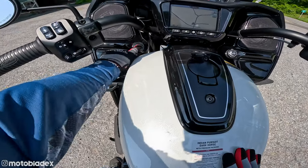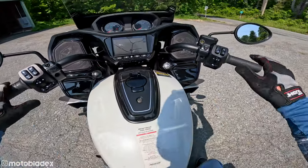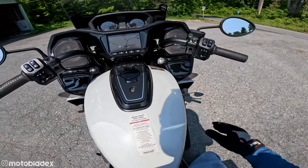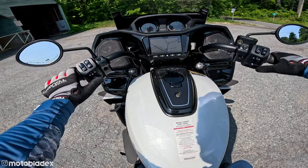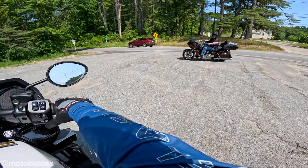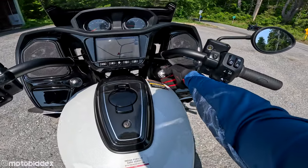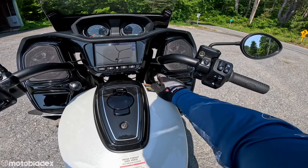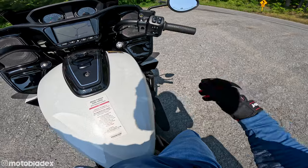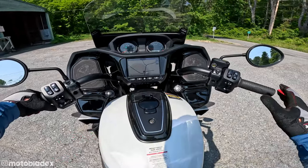We also have running lamps up here for fog lamps. I'm gonna turn those on. Oh, what else is there? Cruise control, obviously. We've also got audio control, and we've got power windshield up and down. We also have a plug-in up here. If you guys have heated gear, they've already got a plug-in situated there for you. There's 12 volt, there's USB hookups. They've thought of everything on this bike, guys.